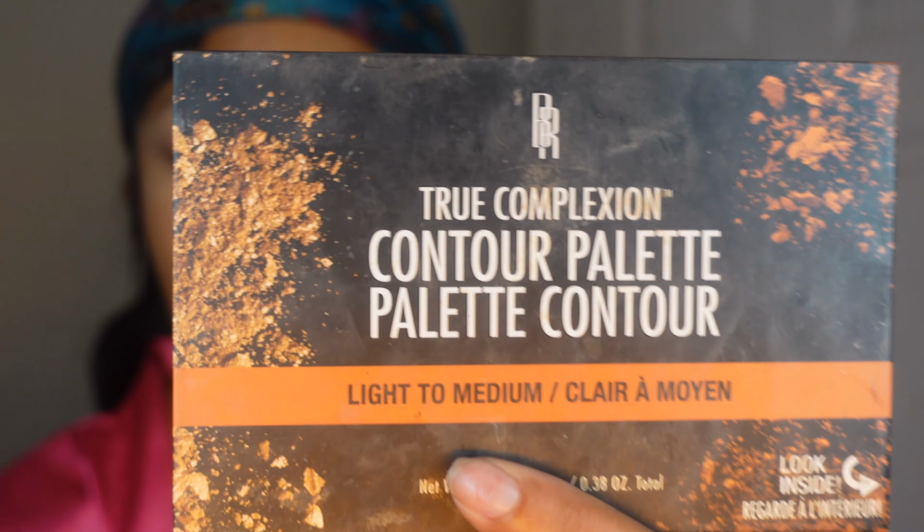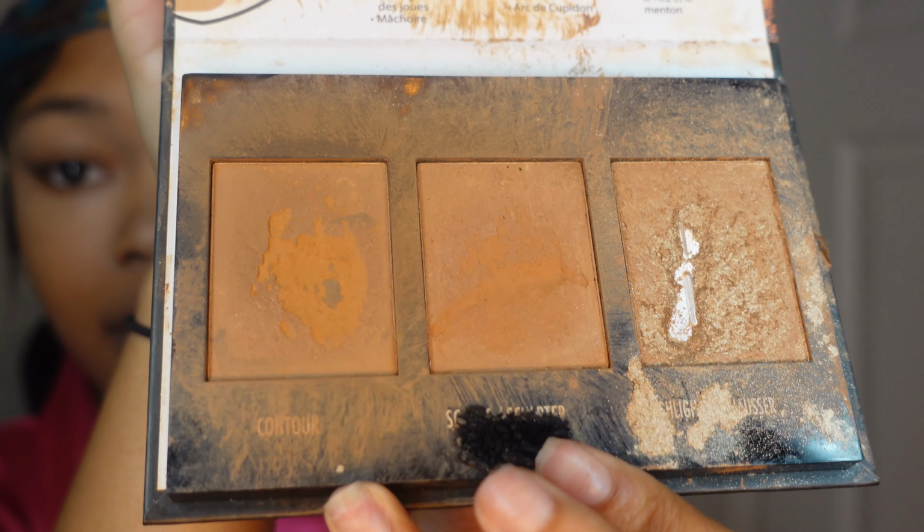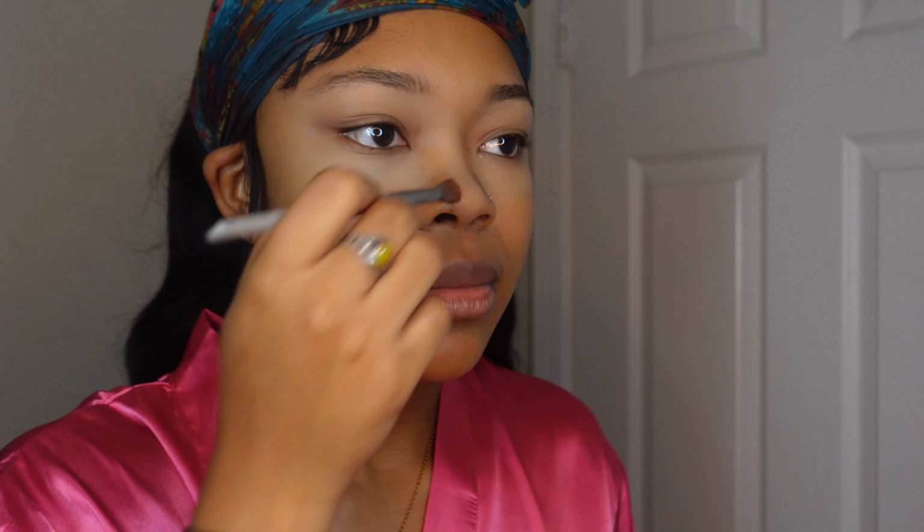Okay guys, so my boyfriend said I look like a ghost, but I knew that already. Let's fix my nose. So I take my Black Radiance contour palette. This is one of the best contour palettes in the world. Let's look at the damage my nieces did. Oh my god! But it's okay, I can still use it. I take my contour and put it on my nose. I don't really contour my nose because I don't have a problem with my nose shape.